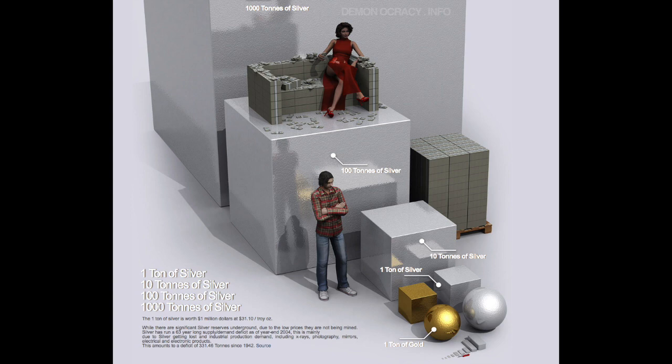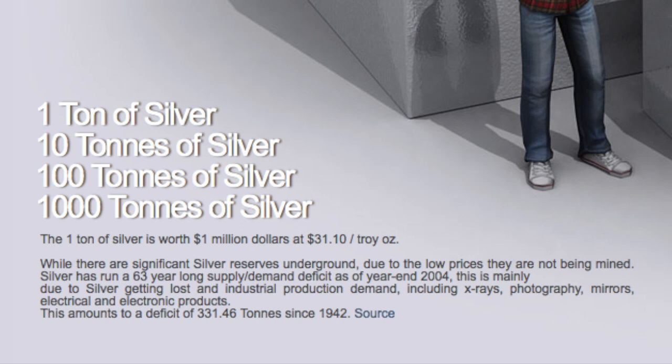Now, according to this article, silver has run a 63-year-long supply-demand deficit as of year-end 2004. This is mainly due to silver getting lost in industrial production demand, including X-rays, photography, mirrors, electrical, and electronic products. This amounts to a deficit of 331.46 tons since 1942.